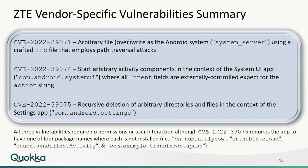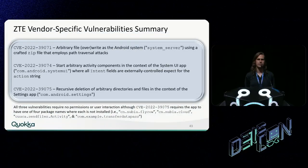Next, we're going to talk about some ZTE-specific vulnerabilities. There's three of them that we discovered. The most severe is the first one, which is an arbitrary file write as the Android system, which is system server. If you're familiar with Android, this is the Android framework. This is what most applications request functionality and data from. And the way this is accomplished is by a zip file that employs relative paths using path traversal attacks.